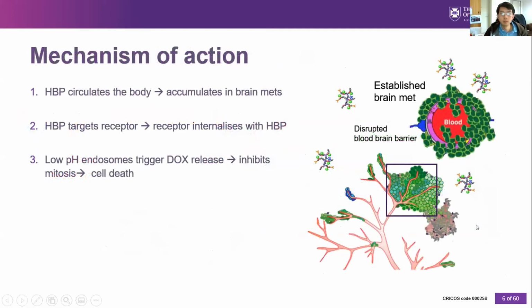This is the mechanism of action of HBP. The polymer circulates the body, and when it encounters a tumor, it accumulates in the tumor. When it finds the cancer cells, it targets the receptor, and this causes receptor internalization along with the HBP. Within these endosomes, where the cellular pH is very low, it's acidic, it triggers the release of doxorubicin, which then inhibits mitosis and triggers cell death. This is how it looks. Within the brain, where there's a disrupted blood-brain barrier, it crosses and affects established brain mets.